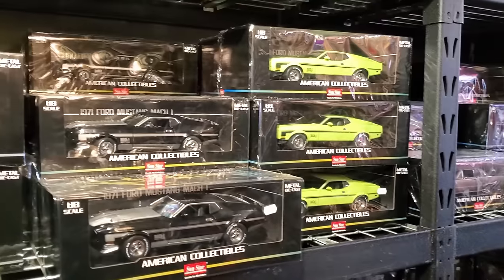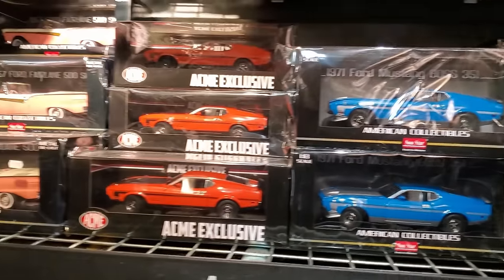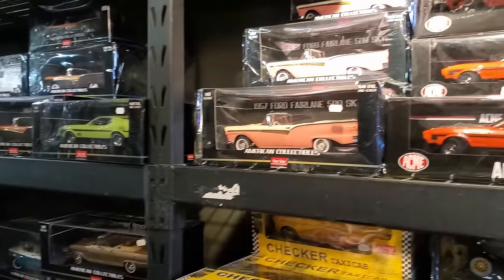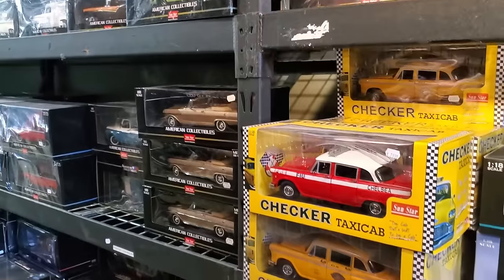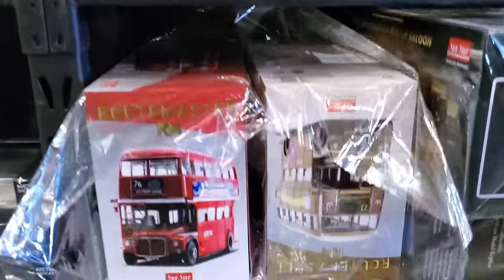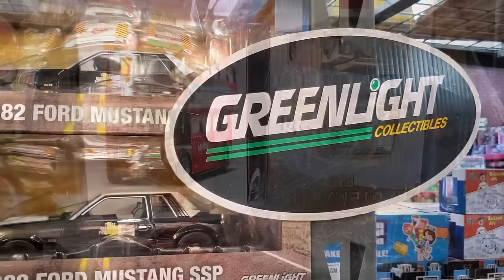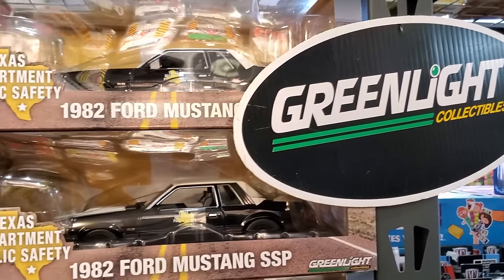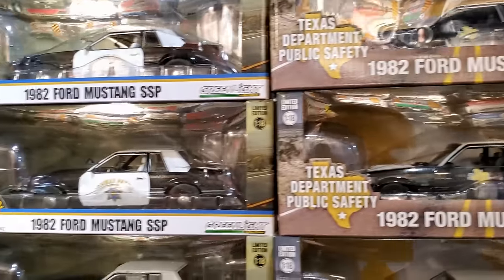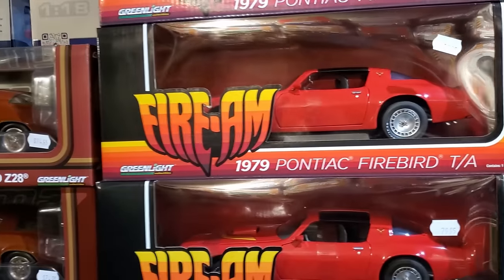Here we have a nice selection of Sunstar models and a few ACME. Oh wow, I never knew Sunstar made buses. These are 1/24th scale, but you know, they're pretty awesome. Moving on to the Greenlight section. There's a lot of cool cars there also.